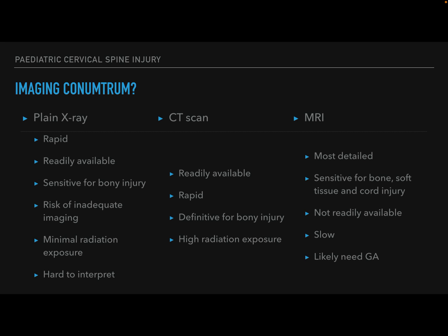So what imaging modalities are available, and what is useful? Plain film X-ray is rapid and readily available. It's quite sensitive for picking up bony injury, but you do need to have adequate imaging, so the child needs to be cooperative enough to be able to take the views. The radiation exposure with plain film is minimal, but with the advent of CT scanning, interpreting C-spine X-rays is becoming a bit of a lost art, and some people may find it hard to interpret. My advice in these circumstances is that, if available, depending on your radiology cover in your hospital, you talk to a specialist to see what they think about the imaging.